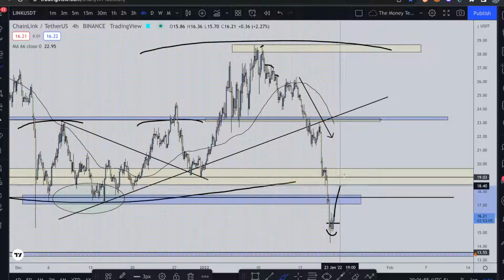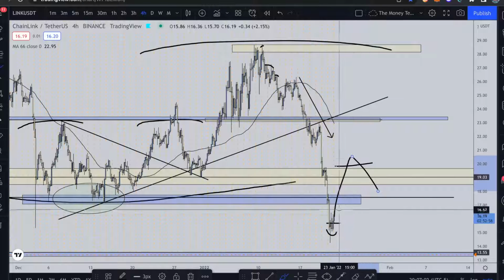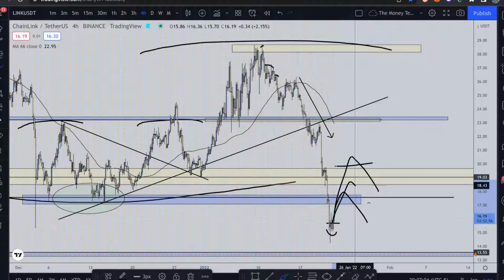But yeah, that's what would have to happen. For sells, we want to wait for price to find resistance, and it gives us an entry reason to the downside. That could be up here, that could be right here, that could be right here. Just wait for your signals that price has found resistance, okay?